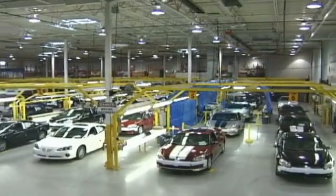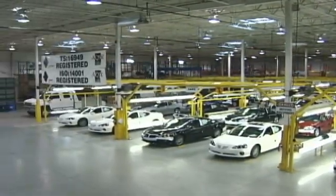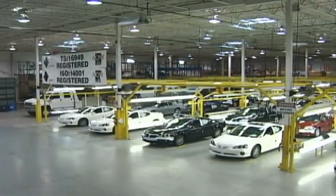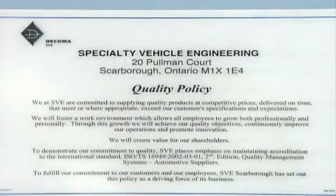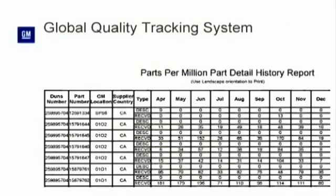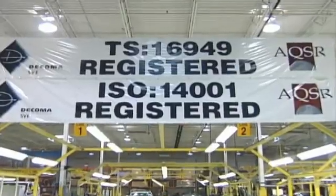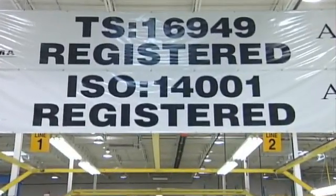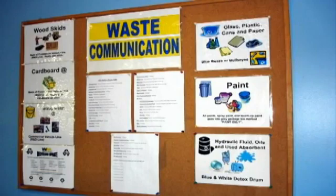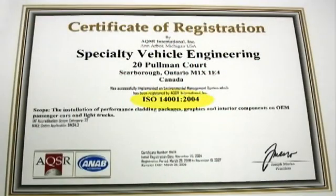The SVE Decoma plant area is 40,000 square feet, comprising up to 7 flexible manufacturing production lines. SVE Decoma is proud of its commitment to quality excellence. Not only do we maintain our own internal quality principles, but this is in addition to meeting TS 16949 standards. As well, our commitment to the environment and safety is celebrated in our compliance with International ISO 14001 standards.